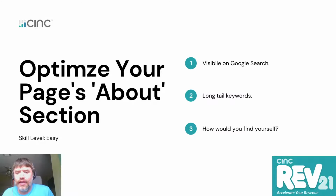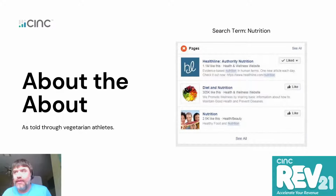Let's look at an example for this using vegetarian athletes, because that makes sense, right? That's what everybody thinks of when you think about an example. This was pulled from another blog post that I read, which I link in my blog post on blog.syncpro.com, about the importance of long-tail keywords in your About section and how it can help you find super relevant users on Facebook when they're searching for you.